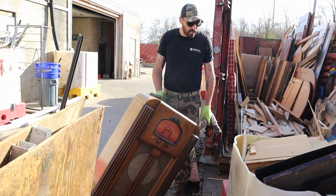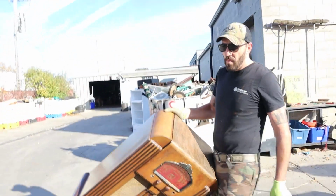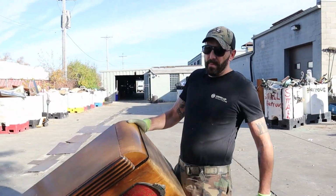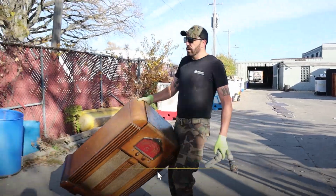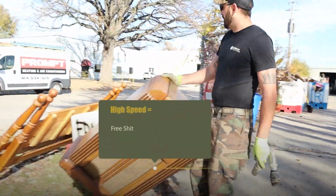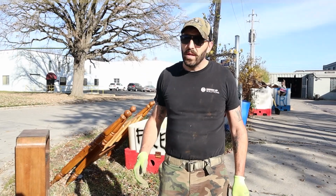Oh, I might want that. I'm gonna put that on the corner. So here's our high-speed methodology. We have some things that we can't donate, like this old radio cabinet. And so, Habitat for Humanity, Goodwill might not want it. So this is super high speed, super proprietary information. What we do is we put it on the corner next to this free sign, and then somebody takes it, right? Recycling, reusing, repurposing, responsibly disposing of stuff is simple.